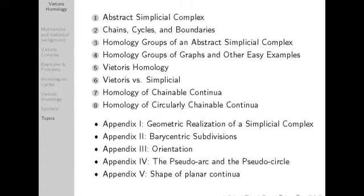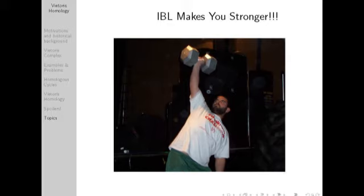Well, I guess we'll open it up to questions, but basically this was what we covered. Remember, this was only a one semester course, so there are lots of things you would probably expect from a standard introduction to topology, exact sequences, some cohomology, relative homology, that weren't covered, but the whole idea was really just to give a rigorous introduction, or a solid foundation, in a one semester IBL course. And my takeaway from this, as a student who'd never had an IBL course before, was that IBL makes you stronger.